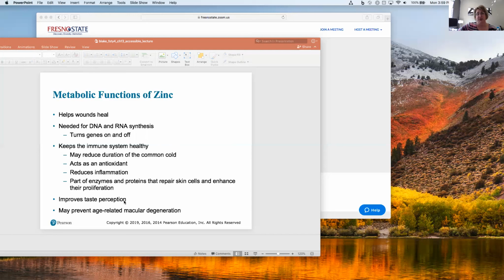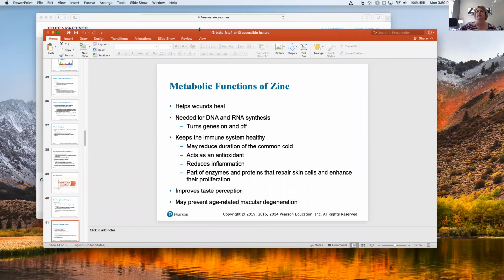It can improve taste perception. Sometimes people will tell me that they don't taste things as well, and this can actually help improve that. If they're complaining of that, maybe they have a low zinc level. And then it may prevent age-related macular degeneration. Remember that? That's the one where I'm telling you, if you want to feel like you're old, take some sunglasses or glasses and put a big old piece of tape over them, and then try to walk around the house like that, because that's what macular degeneration is. Nobody wants that.